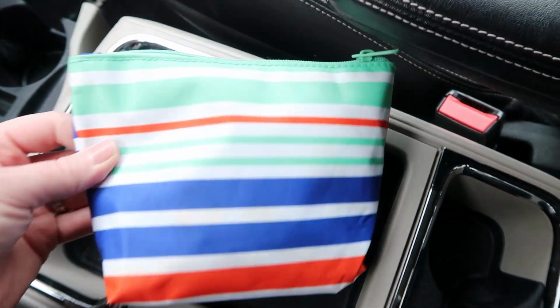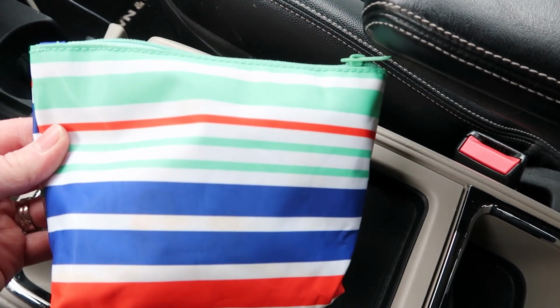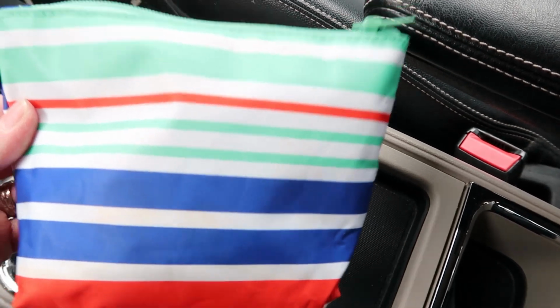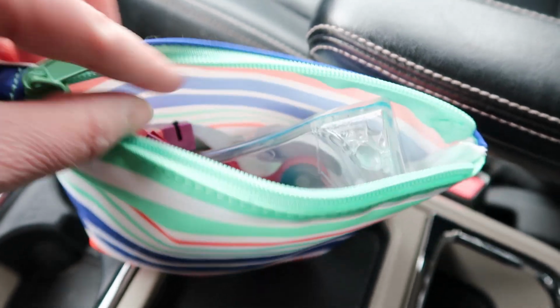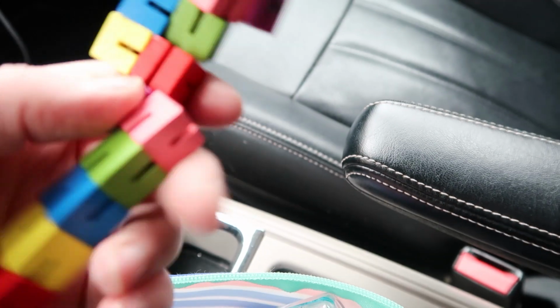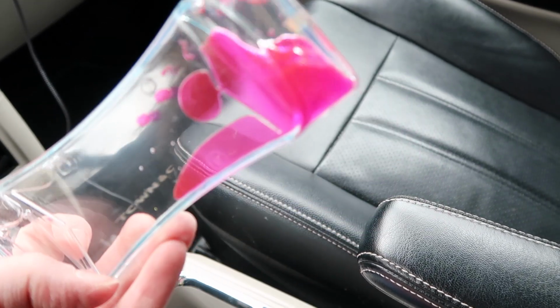So I had this extra little pouch left over, and I have had this thought. If you guys have a toddler who gets to a point where she starts screaming in the car, this is my genius idea. This pouch is full of random fidget items that I can grab and hand back to her. So I've got this little wooden toy with a string in the middle so you can manipulate it. One of these oily water things.